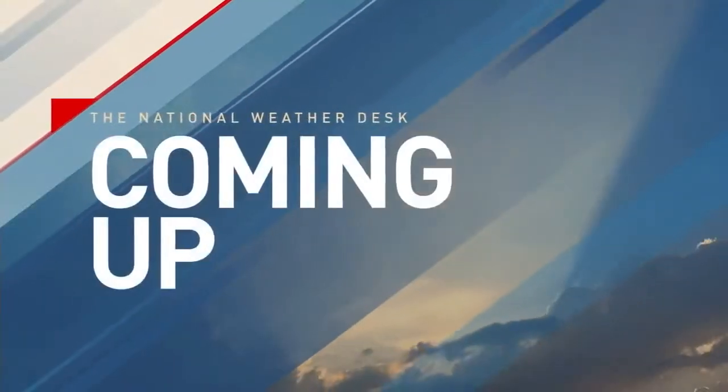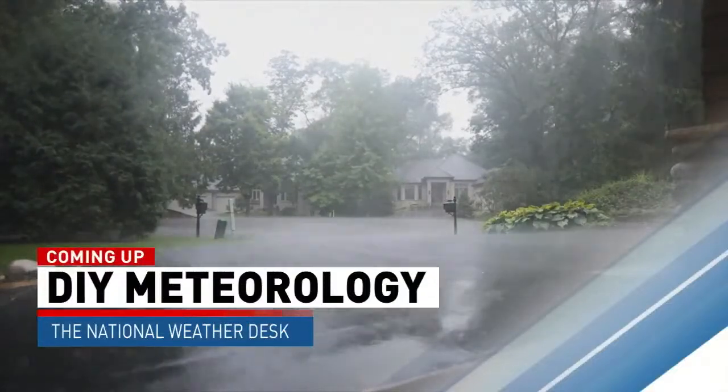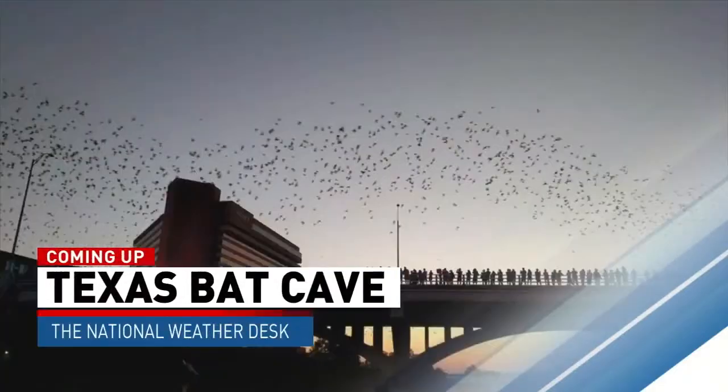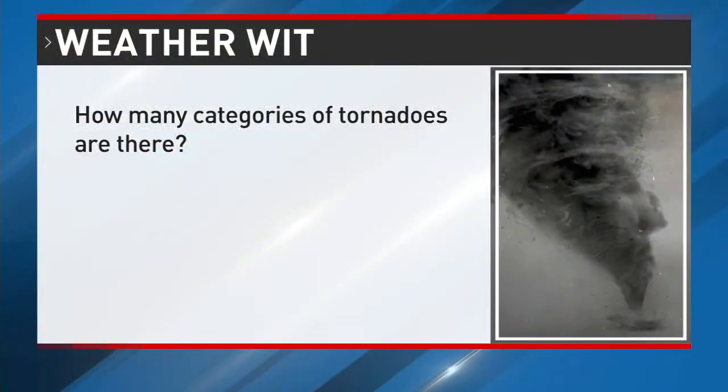And coming up on the National Weather Desk, did you know that there are ways that you can help your local meteorologist? Coming up, we'll explain how. And we'll take you to Texas to one of the world's largest bat caves. Time for a daily test of your weather wit and the twist from hurricanes to tornadoes. How many categories of tornadoes are there? The answer after the break.